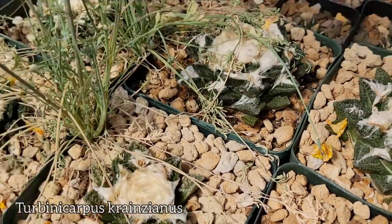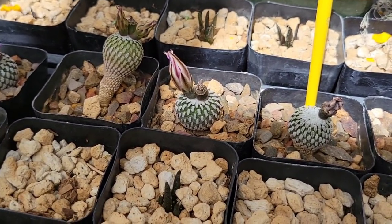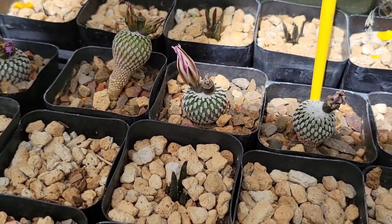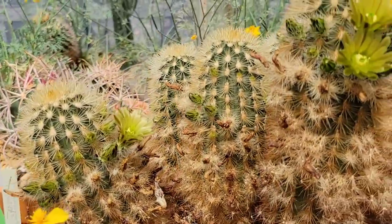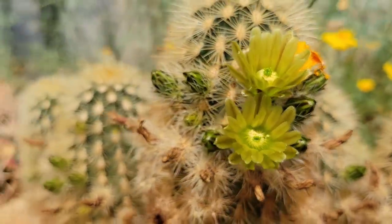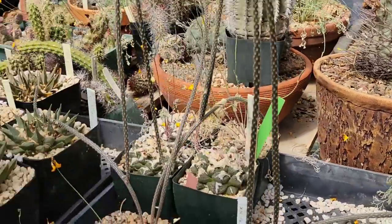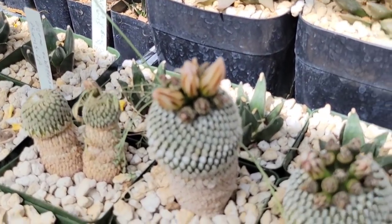You got to respect these guys, because you could be standing in their habitat on top of them and you'd never see them. They just blend in so well. Oh. Just pure cacti porn, okay? Plus an Avonia or two. You got to love Avonias as well.